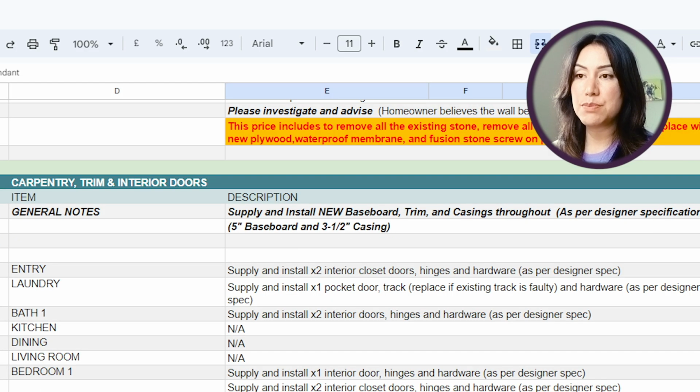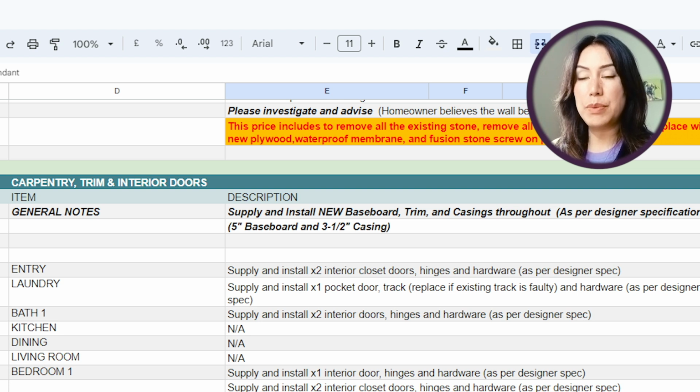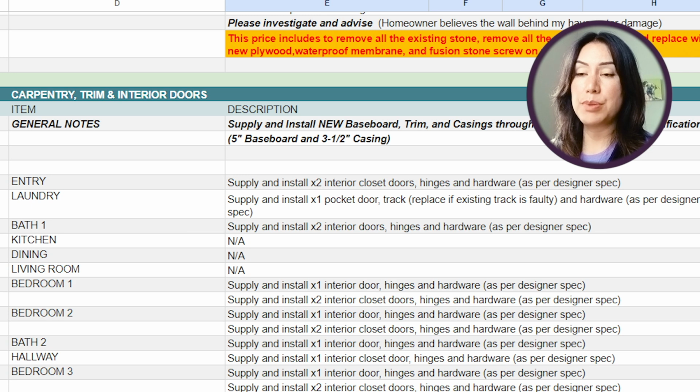tile. This project had exterior masonry work, carpentry, trim, and interior doors: how many doors, what goes where. This can also be a great reference for your finish and fixture schedule to make sure they align. So for example, here on the entry, we've got supply and install 2 interior closet doors. The contractor should be able to go through this list, double cross it with the finish and fixture schedule, and all the numbers should align.